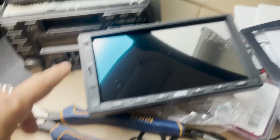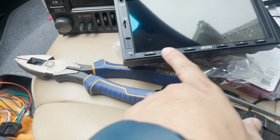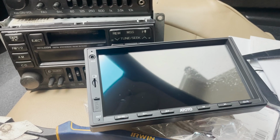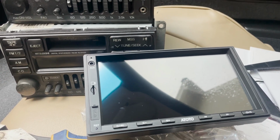I mean, it has got everything. It has got a microphone, auxiliary, micro SD card, USB. It has got Siri, and it has everything. You don't need anything else besides your phone. So I think we're good. We don't need to spend more money than we have to. So it's all good then.